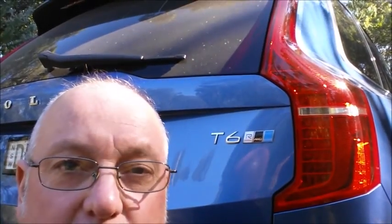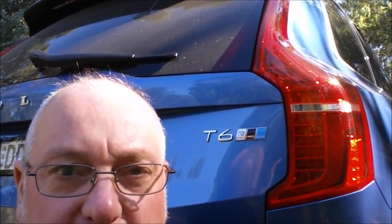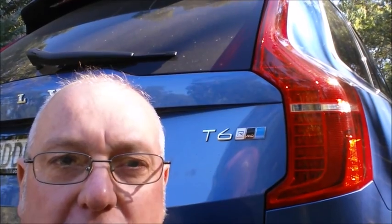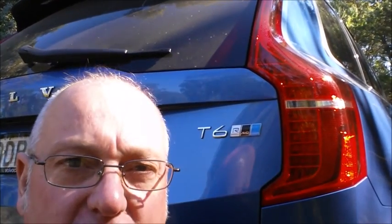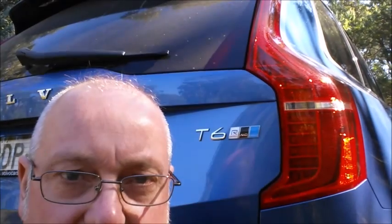T6, R-Design, Polestar, they all come together with this particular vehicle and make it an absolute hoot to drive, and great stuff inside as well with all that leather and toys to play with. It's a bit pricey, but it's up against some great competition, and I think it's actually quite better value than the previous vehicle that World Thing tested some time ago, which lost out, but only just, against the Audi Q7. And that's the biggest competition right now that Volvo has.